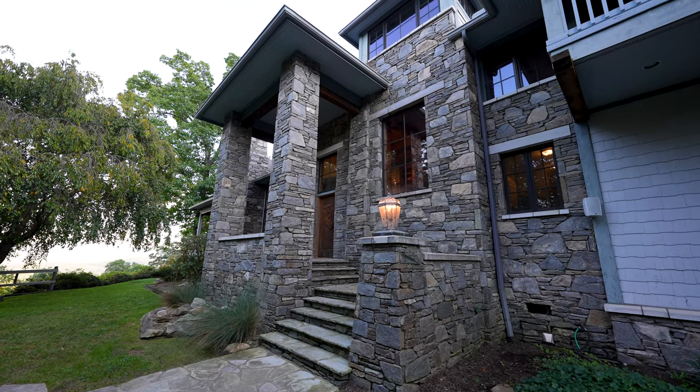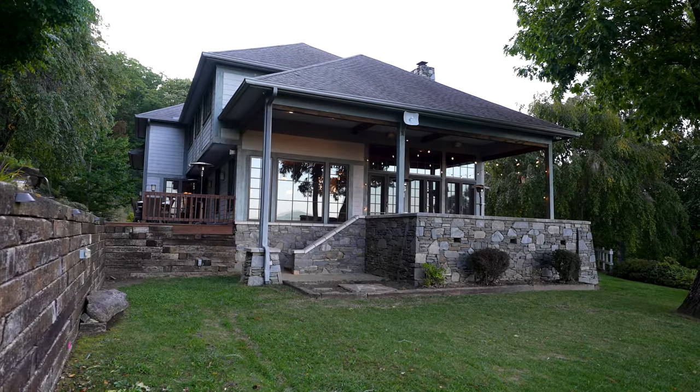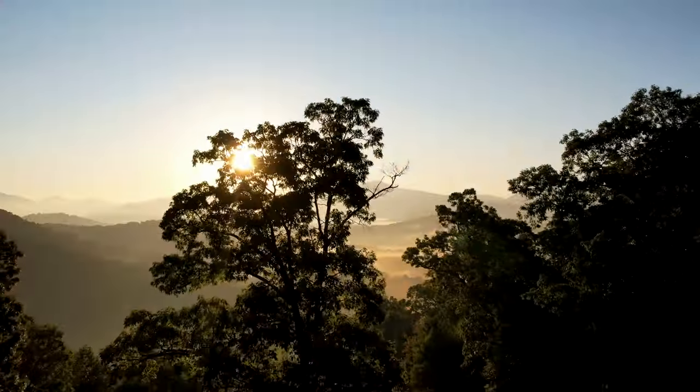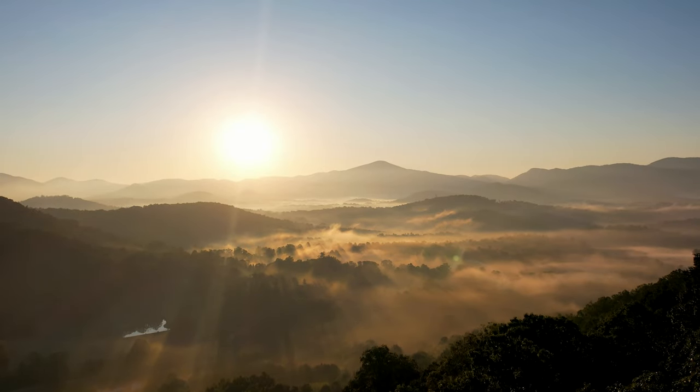Although it's technically a cabin, it really has a castle feel. And it's the perfect place for families and friends to gather for a weekend getaway or a long vacation.